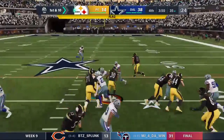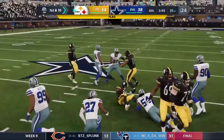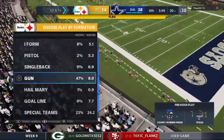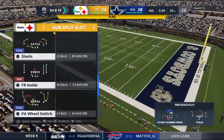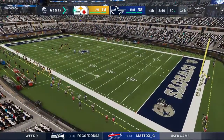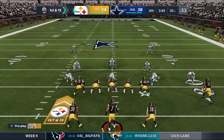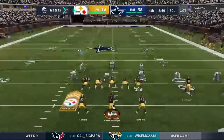On 1st and 10 is counter. And he's going to be taken down with a marker on the field. So let's see about the call. So a decent gain, but all for naught on the penalty. It's too bad, isn't it? They were feeling pretty good about it. The only people celebrating, the guys who just gave up that play.